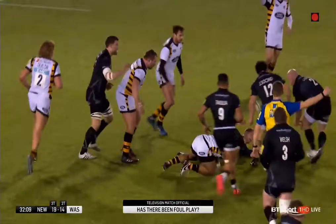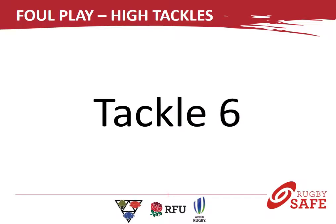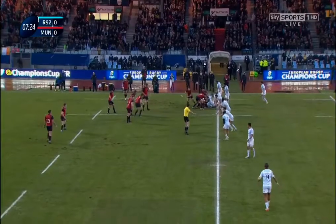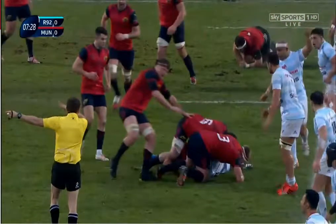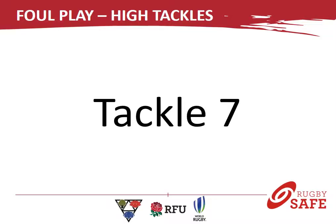Tackle number 6. Pole position you would have thought at the moment for test run. Tackle number 7, you'll see twice again.